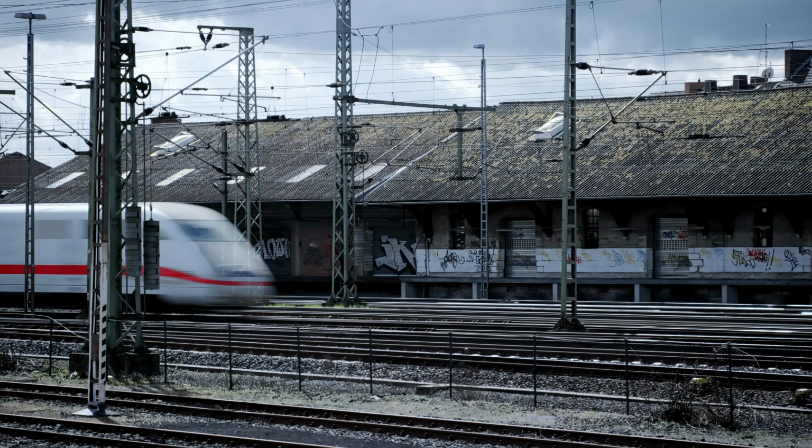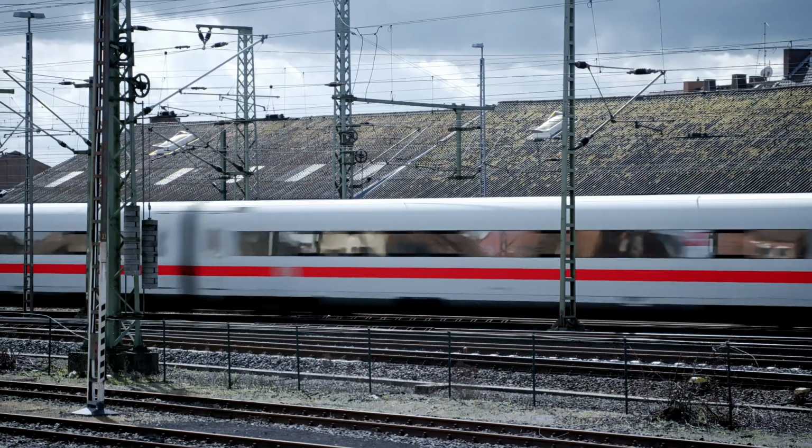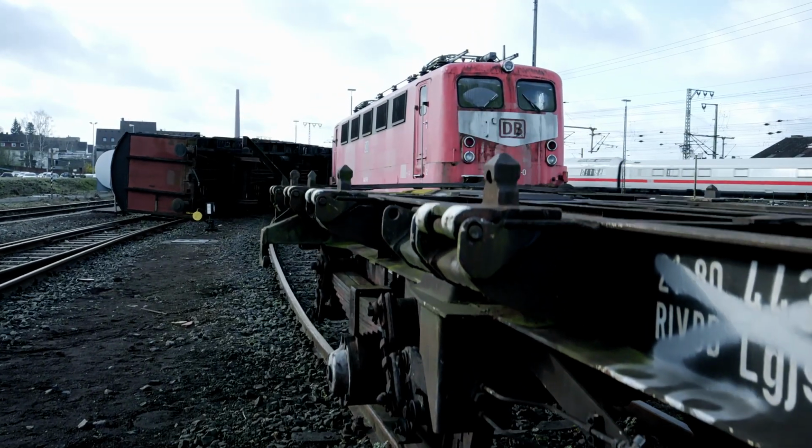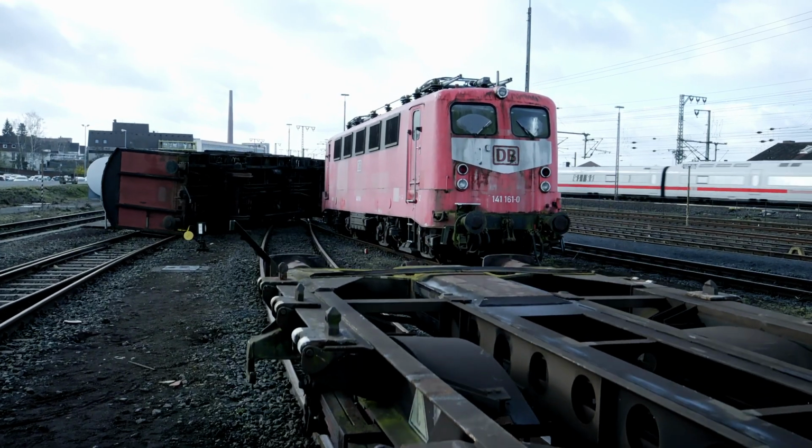The multitasker from TECHNE, the crane for accident recovery. Rail is one of the safest modes of transportation throughout the world. But even here, accidents cannot be completely prevented.